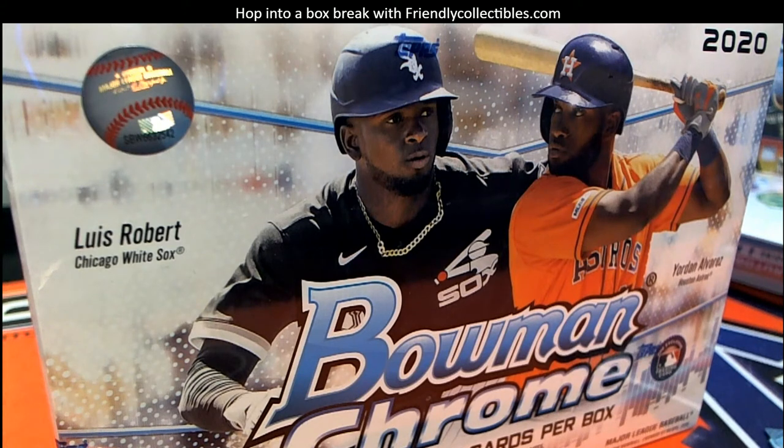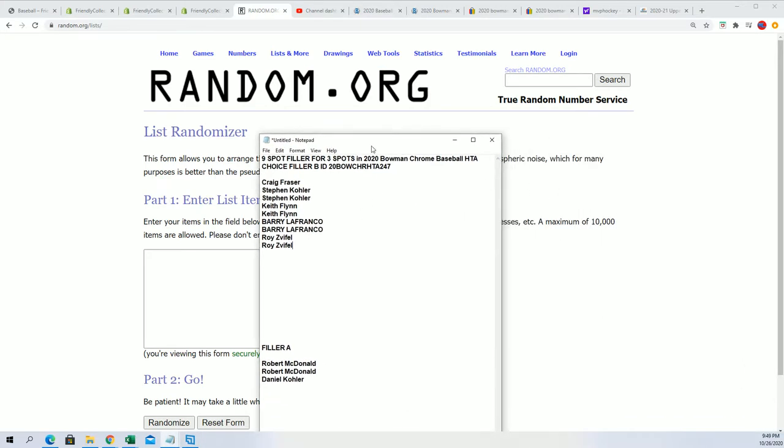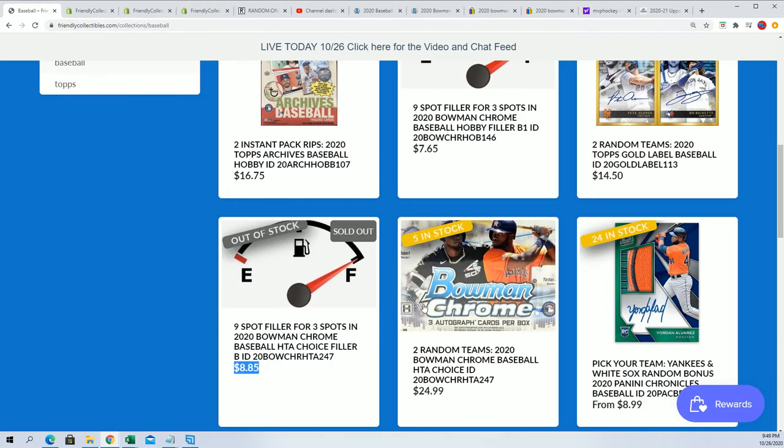So this is our chance to win spots in the break of Bowman HDA choice for a third of the price. It's a third of the chance, a third of the price. We got three winners that come out of the nine. That's a third. And it's always around a third of the price. This particular filler is $8.85. And it usually costs $25 again in the break.